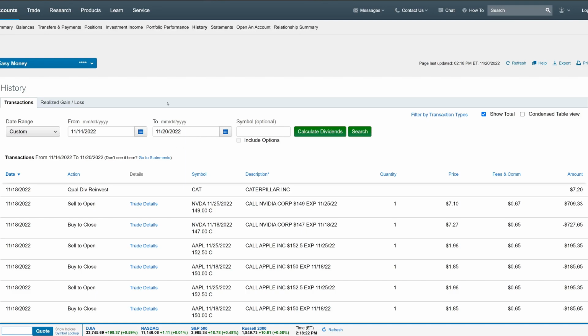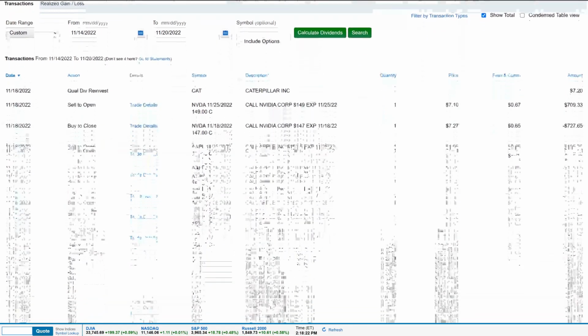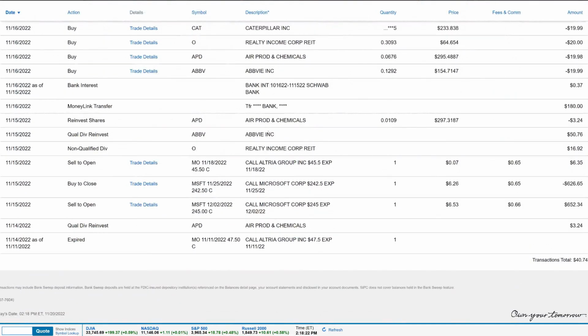Alright guys, so I'm back. I loaded the calculate dividends script that I do have, and we do have it again all the way from the 14th, which is a Monday of November. And then if I scroll to the very bottom, I can show you guys what we ended up doing.